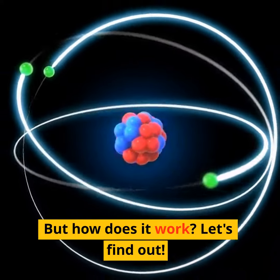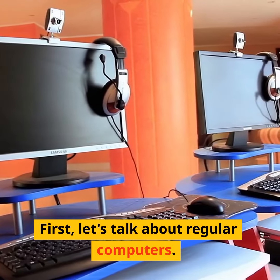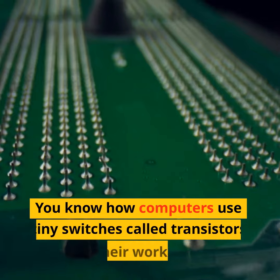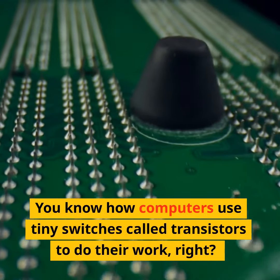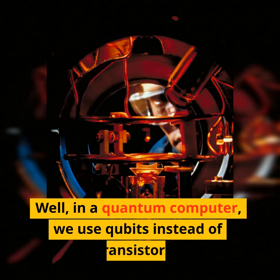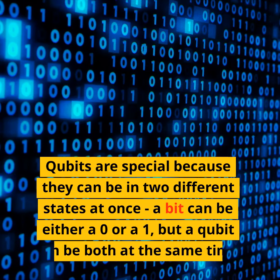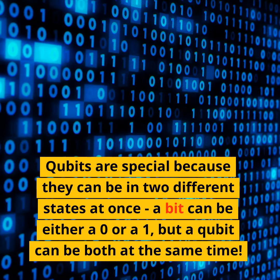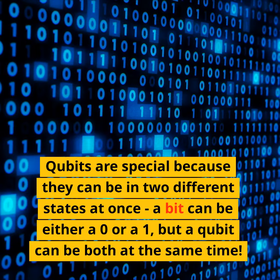But how does it work? Let's find out. First, let's talk about regular computers. You know how computers use tiny switches called transistors to do their work, right? Well, in a quantum computer, we use qubits instead of transistors. Qubits are special because they can be in two different states at once. A bit can be either a 0 or a 1, but a qubit can be both at the same time.